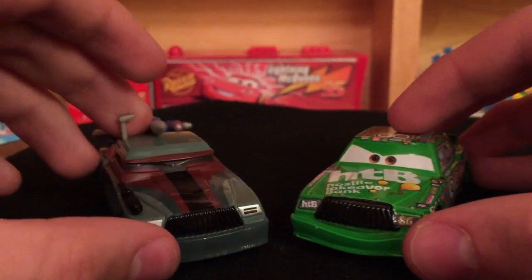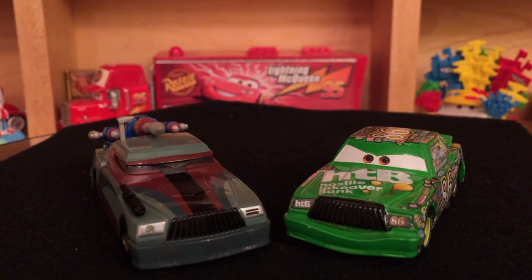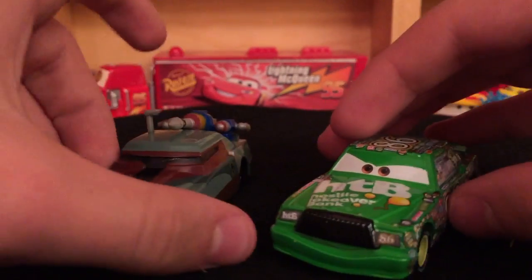Now let's check out Chick Hicks as Boba Fett. Now apparently he is a scavenger, bounty hunter. So I believe that there was a bounty on Han Solo. He captured him, gave him to someone, and then he was frozen in carbonite. And then something happened and he got out of carbonite. But that's all I really know. So he's like a bounty hunter. So he just goes after the bounty. He's really in it for the money. Which, you know, is kind of similar to Chick Hicks' character, I guess.